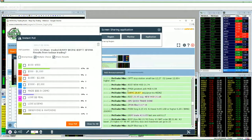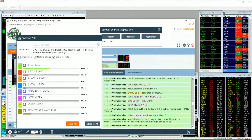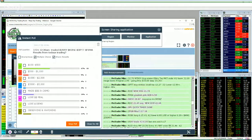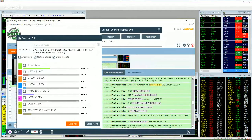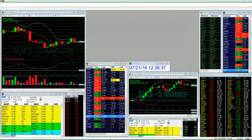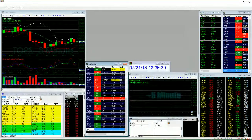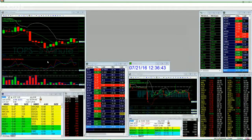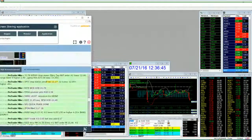Then we did Smith & Wesson at 28.85. FSMA, great pick into the high of the day. Rice, new high of the day. And then we did OPTT at 12.27. Okay. OPTT was amazing. Let me show you these stocks. OPTT was amazing. Check out this trade.